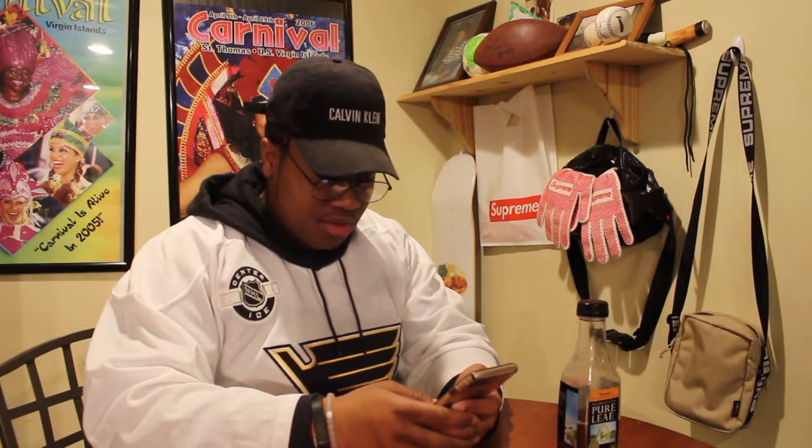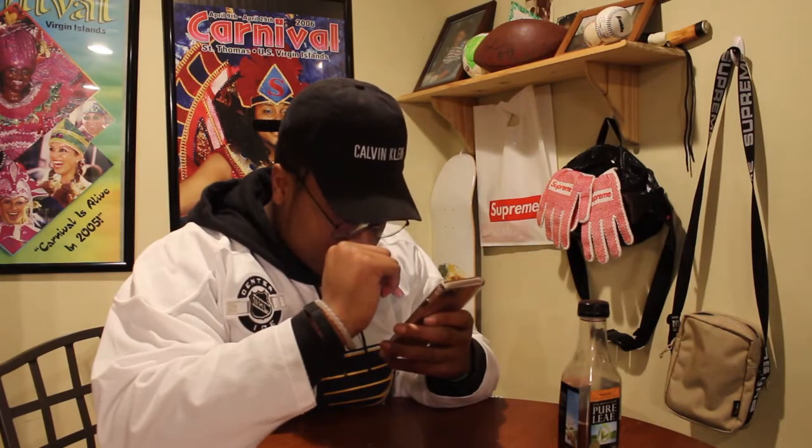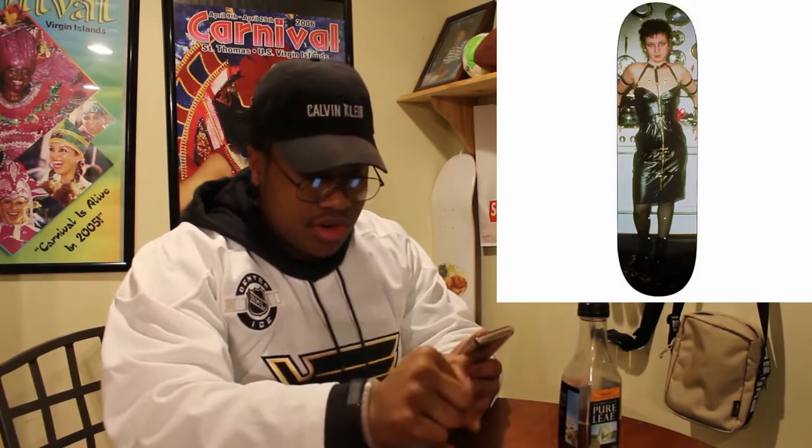We got the same picture of Misty and Jimmy, but on a skateboard, and it's just their heads. Then we got the same person as a dominatrix on a skateboard, which also goes for $88, the same as the Misty and Jimmy skateboard. And then I guess the only accessory is the ladybug pin. That's probably the only thing I really want from this collab, this drop.